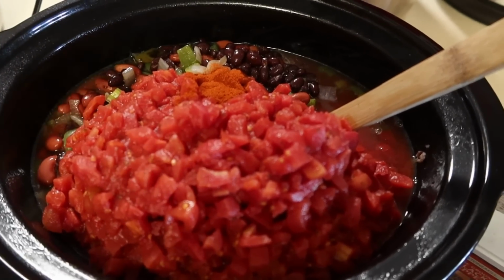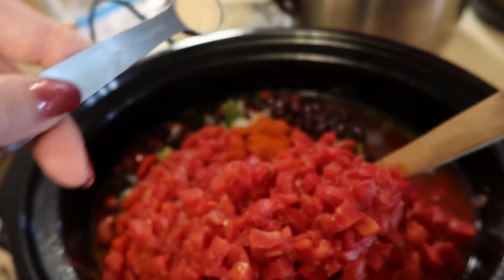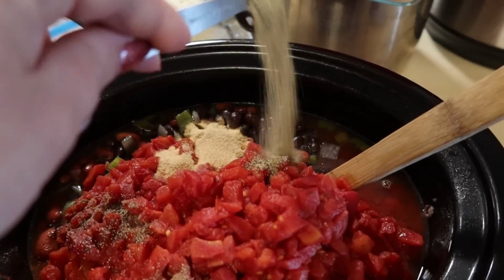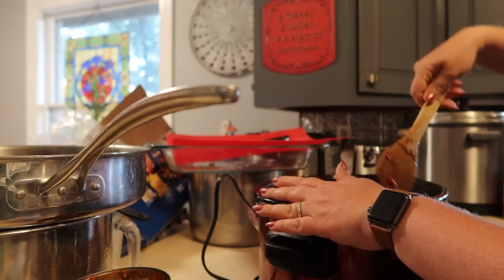A tablespoon of chili powder, and then 2 teaspoons of garlic powder, and then a teaspoon of black pepper. All right, so I'm gonna mix this all up now.